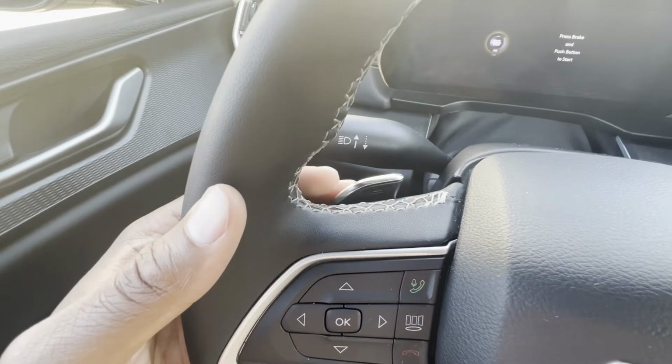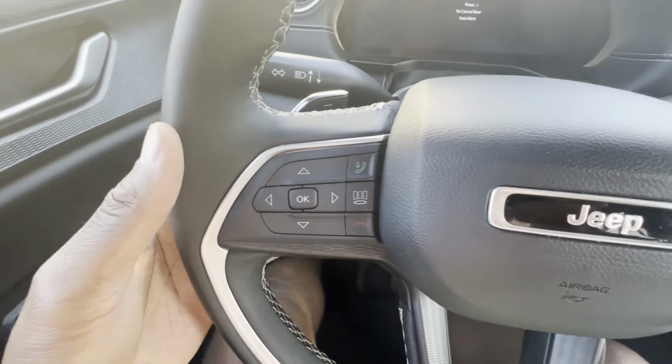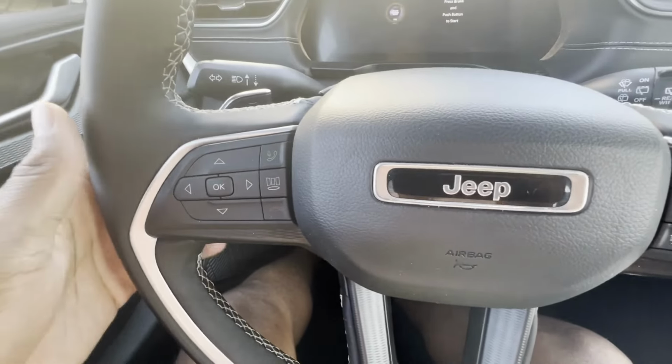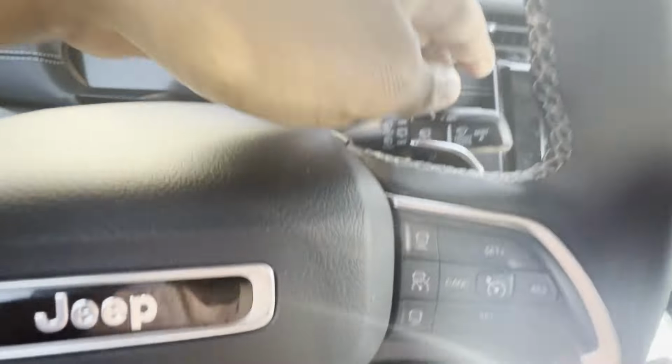You do have minus and plus for your paddle shifters, and you have the volume controls on the other side of it. I'm going to try to get another video of it. You have your turn signals on the left. You have your wiper blades on the right.